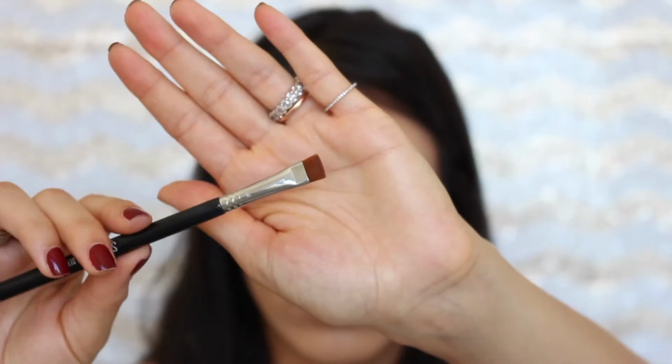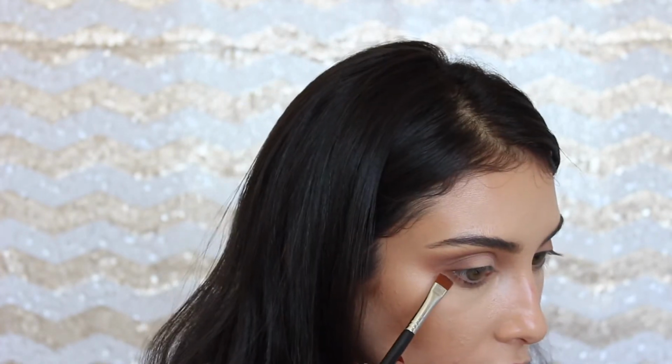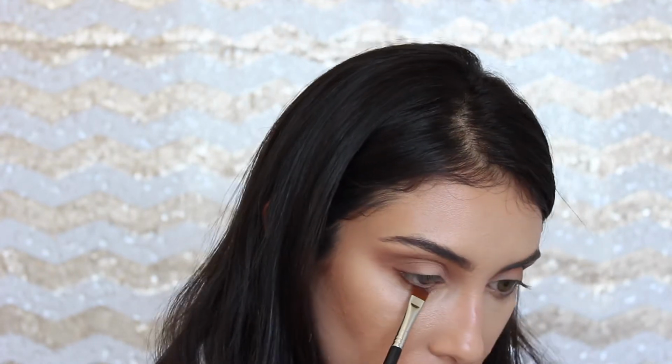Now taking a Sigma E15, I'm going to pick up Peach Tart, which is the deepest color that we used on our eyes. I'm going to start with that. I'm just going to pick a little bit up on the brush, and I'm going to bring it about halfway across the bottom lash line.